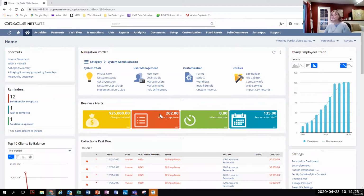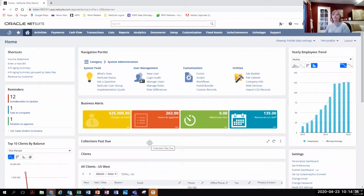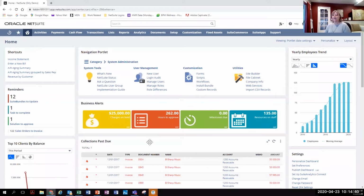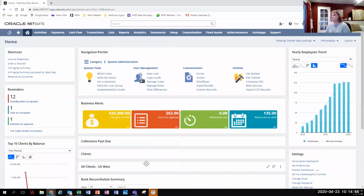Similarly, sometimes these things take up a lot of real estate. I can collapse these by simply clicking on the header information, and now this information is collapsed. It's not disappeared from your dashboard, it's still there, but I'm able to save some real estate, if you will, by collapsing this information.